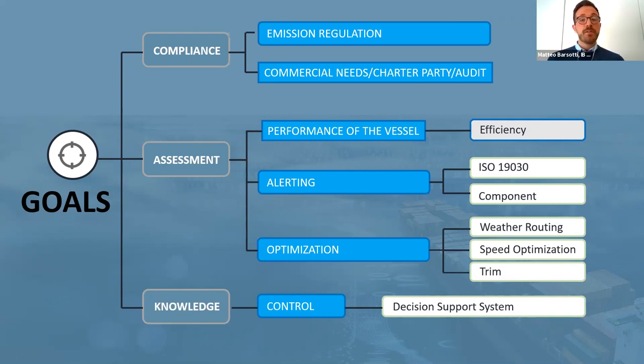The second assessment could be on alerting. Alerting means on a single component, and we can evaluate its failure if we do not receive the signal anymore, or if we evaluate for a certain period the historical data, we can evaluate its maintenance. Alerting is related also to the hull and the propeller performance.